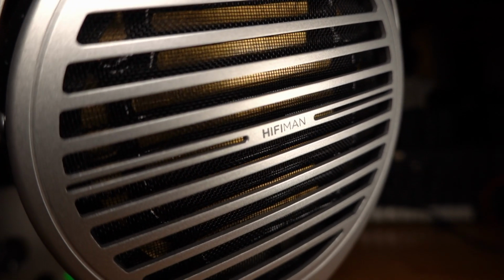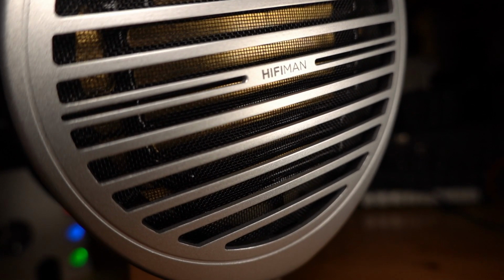Everything sounds so natural, but there is a big bass bump, and I love it. This is a mastered recording of American Beauty that has a big bass in it, so it's not surprising that it's really coming in emphasized. Fantastic.